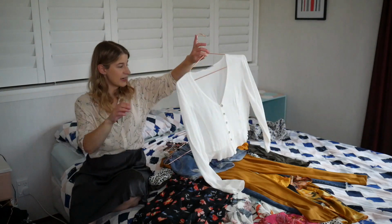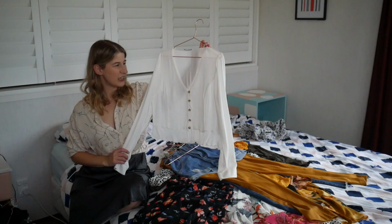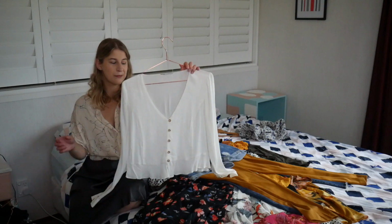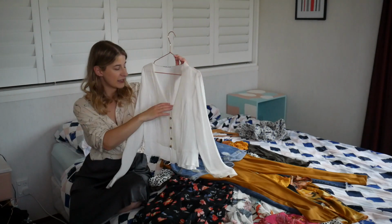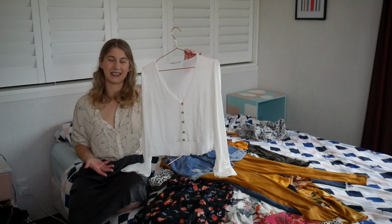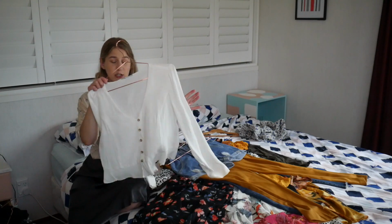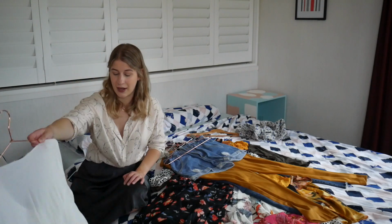And then this is another one actually that I think I am going to pass on. I've only really worn this for videos. I don't think I've ever actually worn it for a day. And I just don't think I'm going to, because it's not my style. It's a little bit low for me to feel comfortable. The sleeves are a bit too long and annoying, and the flare of it doesn't tuck nicely, it doesn't sit nicely on my body shape. I think it's a beautiful shirt and it would look great on somebody else. So I'm going to pass that on.